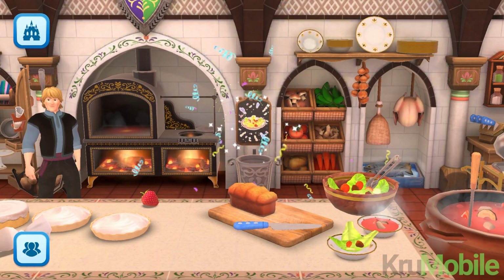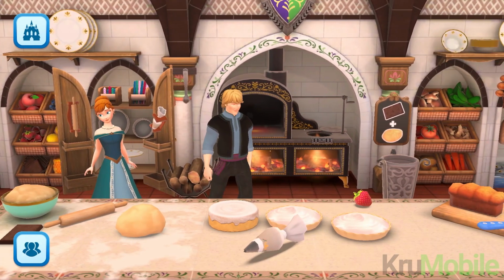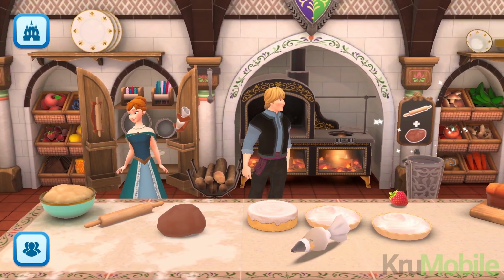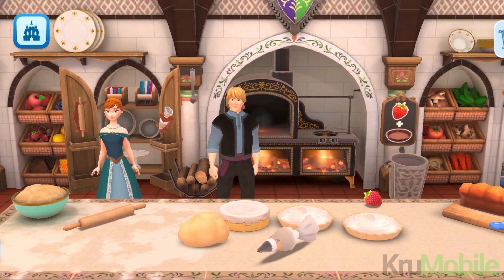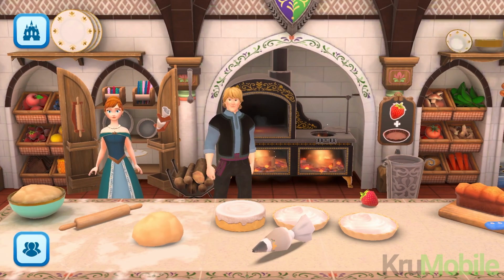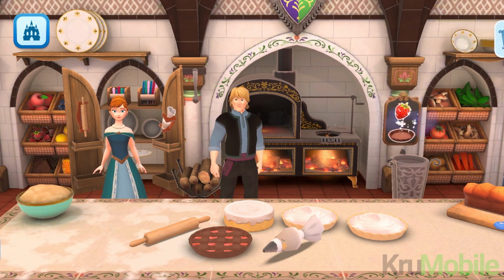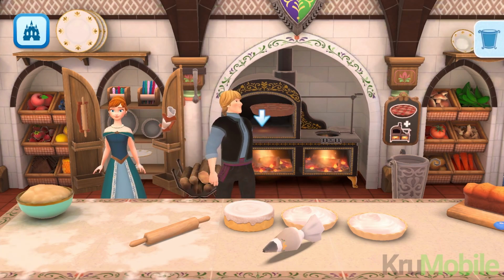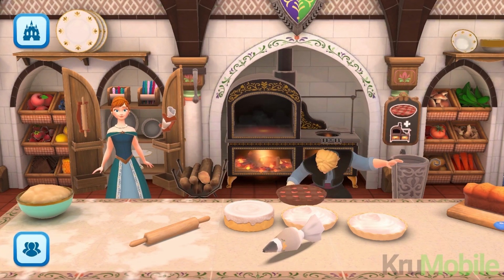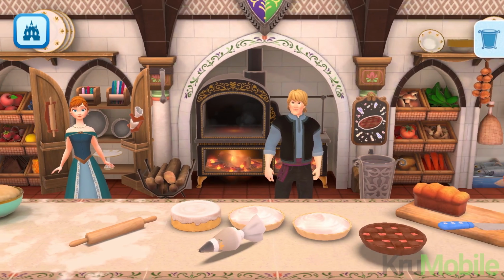Is it time to change clothes? Tap on any doll to show the dress-up icon. The dough to make pies. Mmm, delicious fruit pie. Roll some dough to get started. Looks great. You can decorate it and serve it to the guest in the Great Hall.